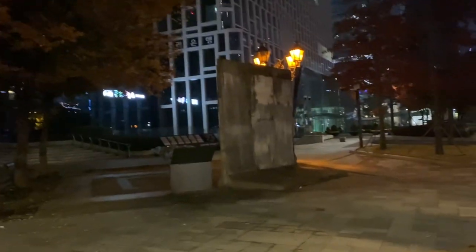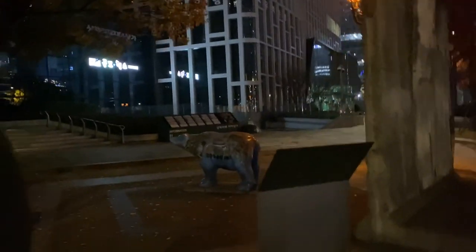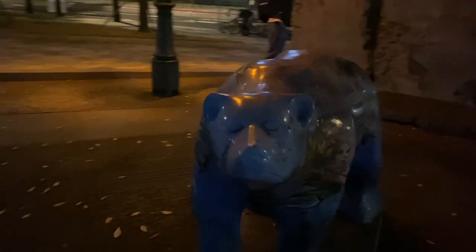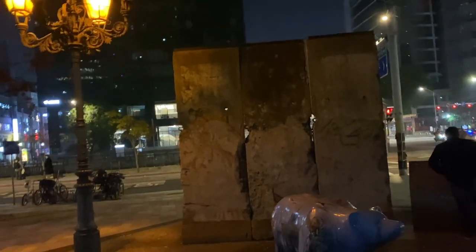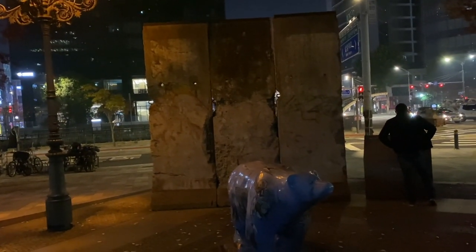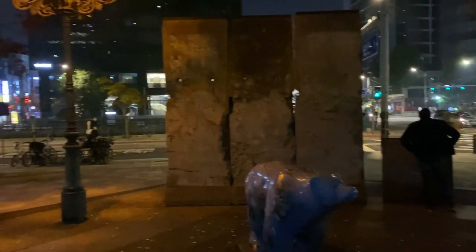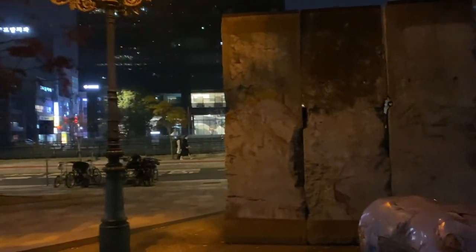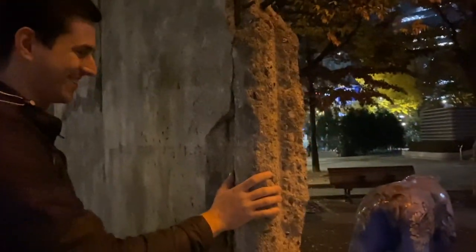Berlin Wall in Seoul. Yeah, that's the symbol of Berlin. An actual piece of the Berlin Wall to represent how back then East and West Germany were divided, just like how now North and South Korea is divided. It's huge, actually. Wow.